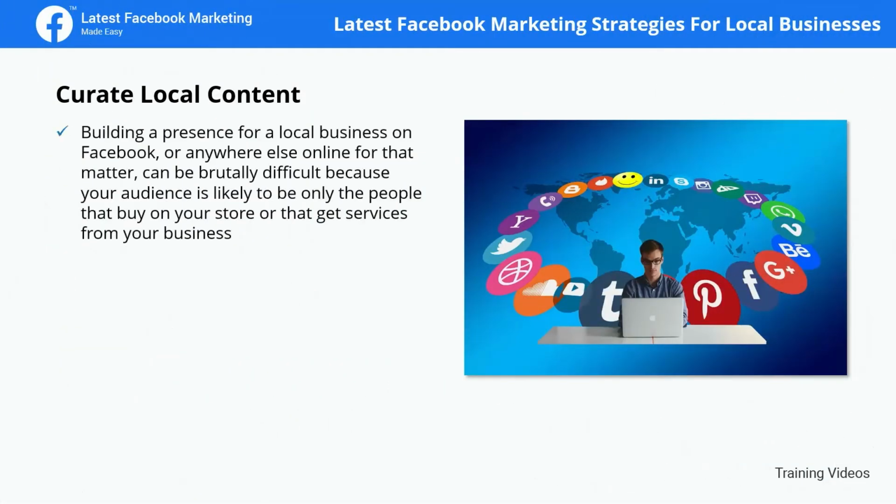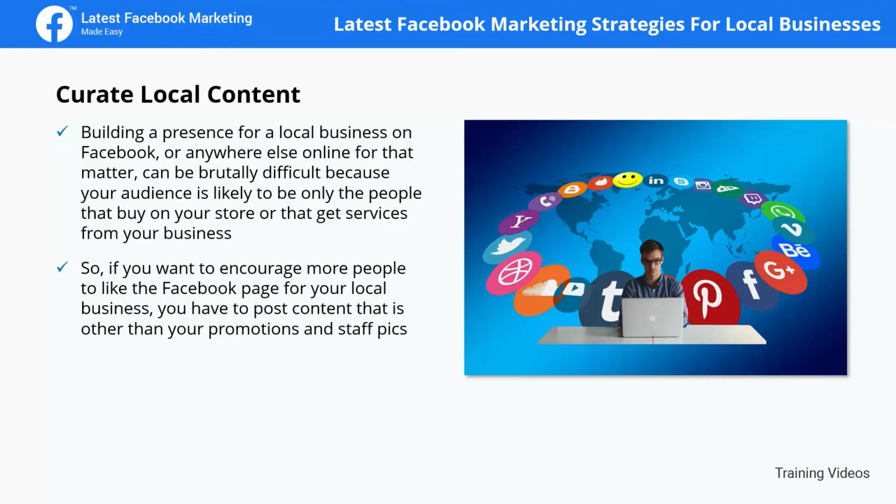Curate local content. Building a presence for a local business on Facebook, or anywhere else online for that matter, can be brutally difficult because your audience is likely to be only the people that buy at your store or that get services from your business. So if you want to encourage more people to like the Facebook page for your local business, you have to post content other than your promotions and staff picks. You have to post interesting content that piques the interest of local customers, and the best way to do that is by curating content from local sources.